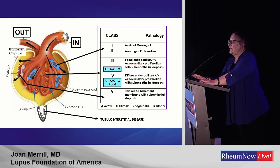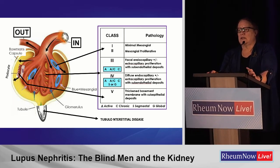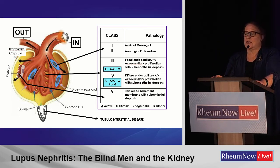Now, as you enter the afferent arterioles, you get into the glomerulus, and right next to the afferent arterioles, you're going to find those blue cells, and those are mesangial cells. And so class 1 is some kind of minimal mesangial involvement. In class 2, you start to see proliferation of the mesangial cells. And you do have immune complex deposition. In class 3, we now move into the glomerulus, into these capillary loops down there in the middle. A very convoluted network of capillaries, and where a lot of filtration takes place.